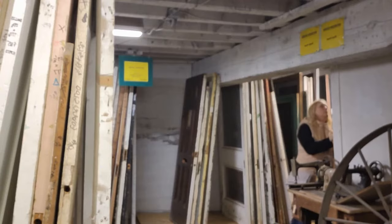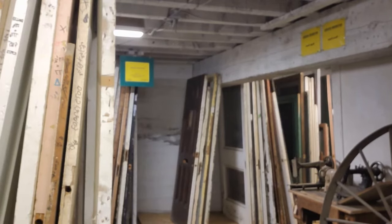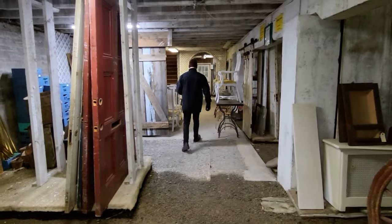So we spent probably a good hour, if not even longer, searching every single door, because we had specific measurements in mind and we knew what we wanted and what we didn't want or couldn't use. In the very last aisle, pretty much the very last door we looked at, the perfect door with a mirror. What are the chances? It was heavy. It had a little bit of damage, but I knew that I could fix that no problem. It's beautiful, you guys.